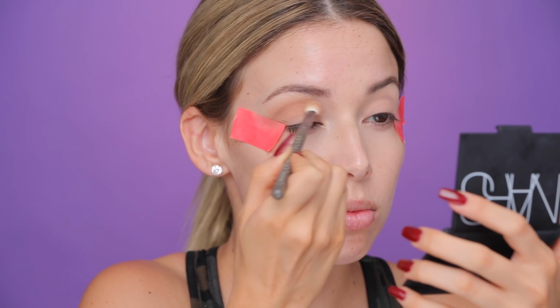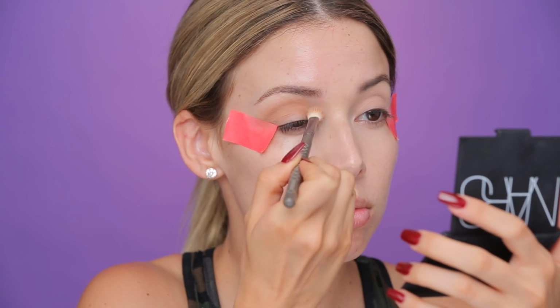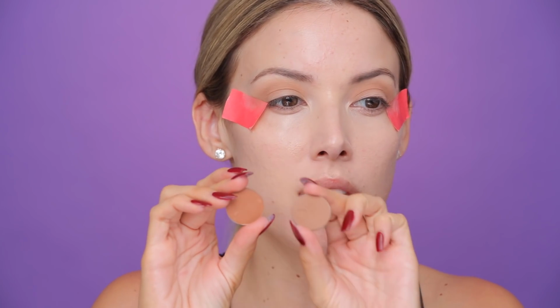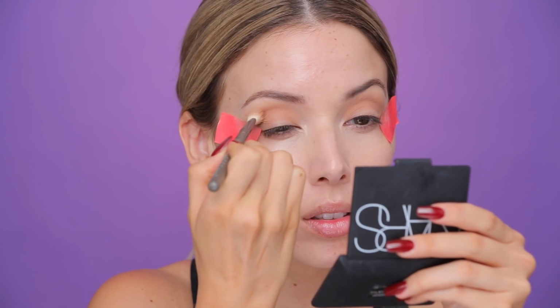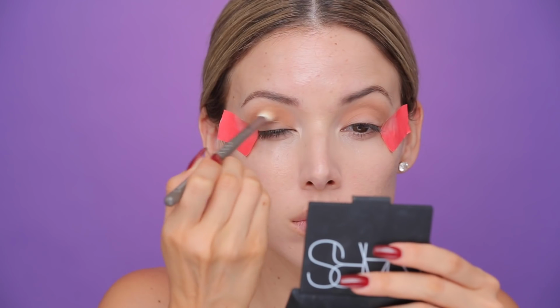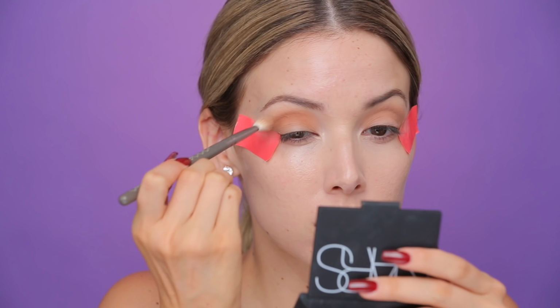And I'm just doing it all the way across in little circular motions. All right, now we've got the wash of Fawn on the lid and in the crease. And next I'm gonna take Caramel from Anastasia Beverly Hills, which is just a little bit deeper and warmer than Fawn. And I'm gonna use the same brush and do kind of the same thing, but a little bit more focused in the crease this time, but still kind of just doing like a wash.